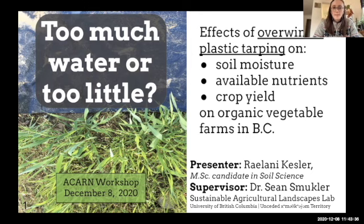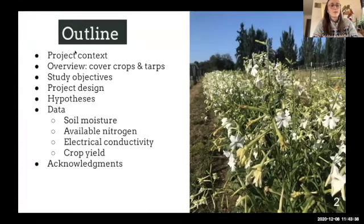So to give you an idea of the flow here, I'm going to talk a little bit about the context for this project, and then an overview of cover cropping and tarps, move into our objectives and how we designed the project, and then talk a bit about the data and how it compared to our hypotheses.